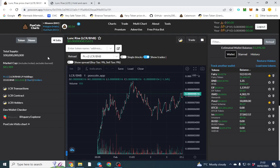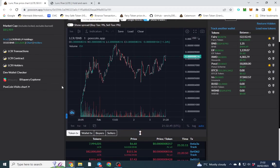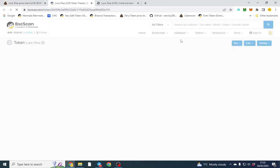So the token is sitting at 81k. It was stealth launched and had a really good run up. It didn't have a massive dip, it had a little dip and it just pumped back off that, and it seems to be holding pretty well. There's volume on it. Since I've been looking at the chart since it launched, there's always been buys, there's always been sells, which is what we want to see. And the best thing about it is the liquidity is looking healthy as well. So that will grow with time once the auto burn kicks in and it fills up from the tax, so that's pretty good to see.